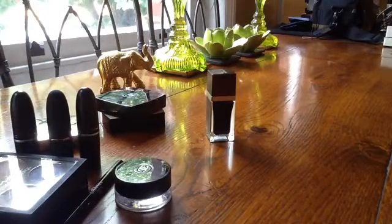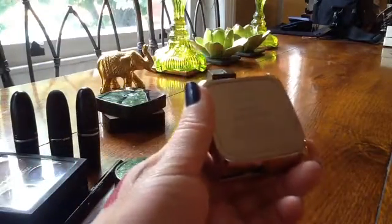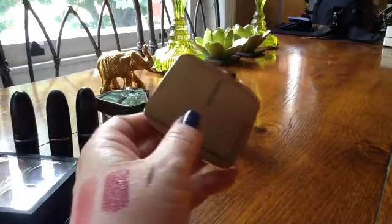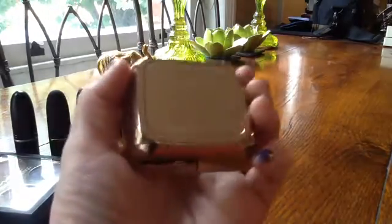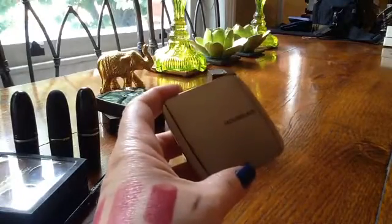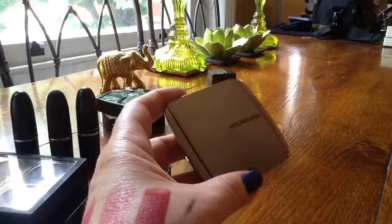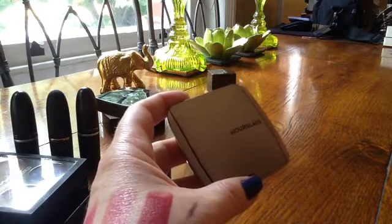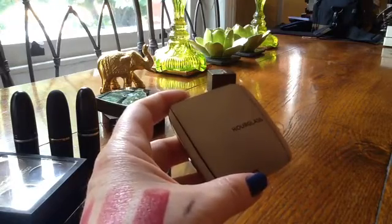Now, sometimes it's nice to eat my words, and I'm going to do that about the Hourglass Ambient blush in Mood Exposure, because I did a slightly negative video about these when I first reviewed, particularly Dim Infusion, I think it's called, which was the one I used a lot when I first got it in the spring, summer. And I found, although it was a very pretty effect, it wore off really, really quickly. I didn't think it was a very impressive product.